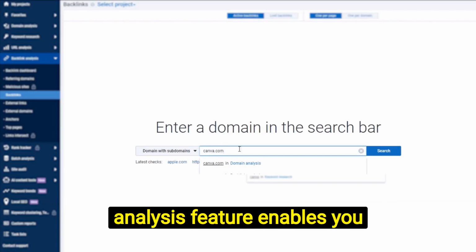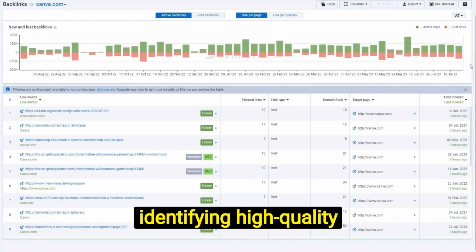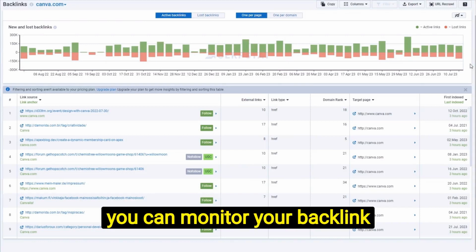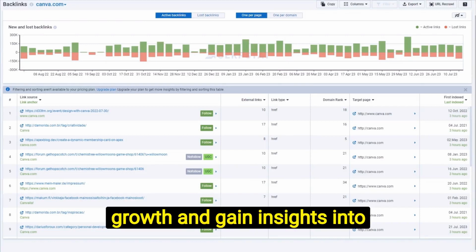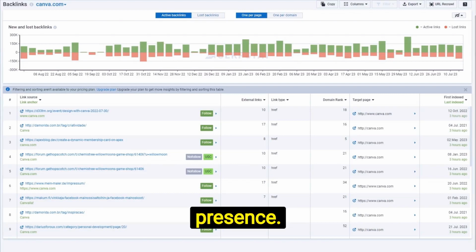Serpstat's backlink analysis feature enables you to evaluate and monitor your website's backlink profile, identifying high-quality backlinks and potential link-building opportunities. Additionally, you can monitor your backlink growth and gain insights into competitors' link-building strategies for a stronger online presence.